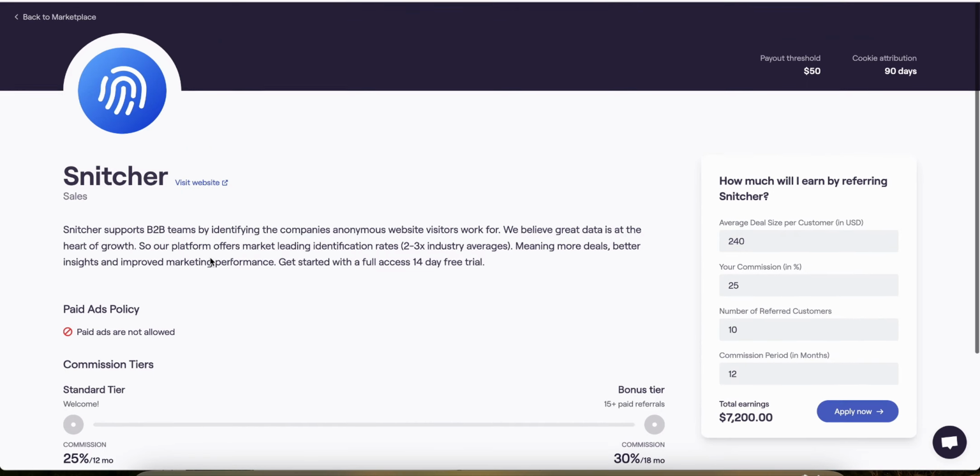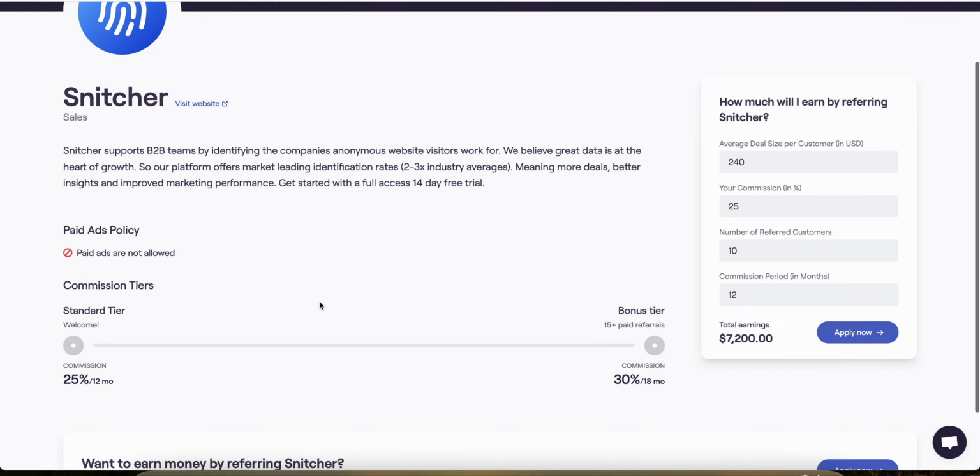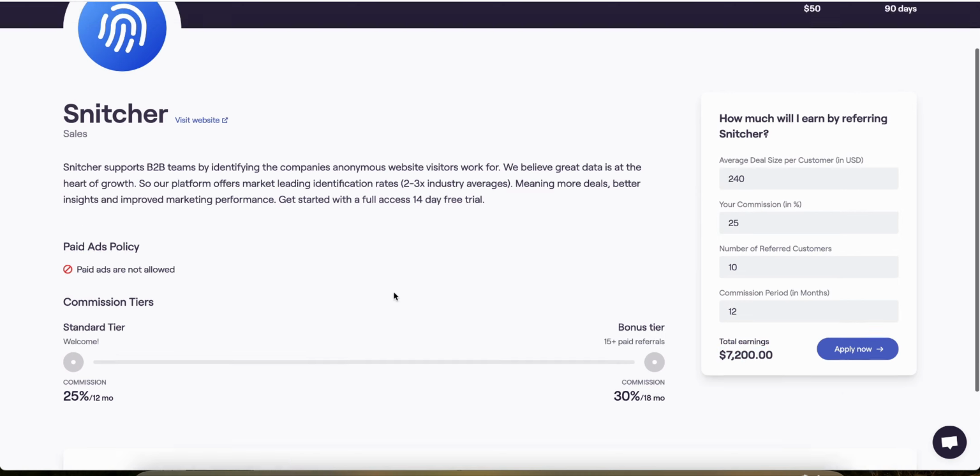So if we look at the Snitcher affiliate program on their dashboard here, you can start with 25% commissions, and it goes all the way up to 30% commissions for 18 months once you get more than 15 paid referrals. So you can definitely make a lot of money, as you can see, with the Snitcher affiliate program.